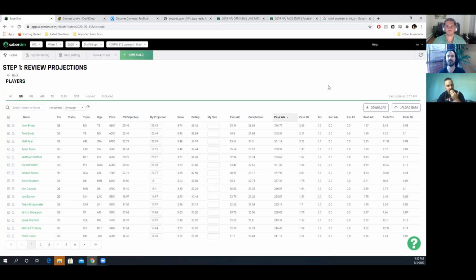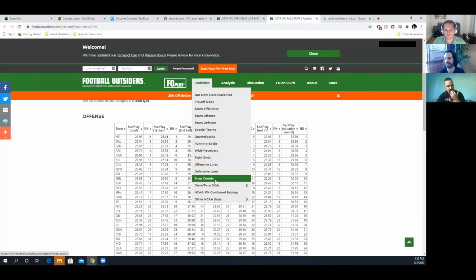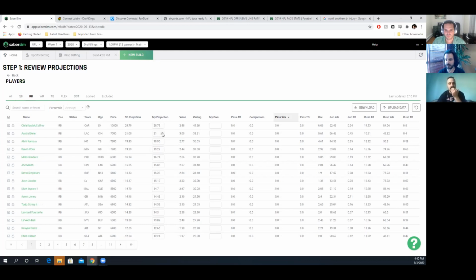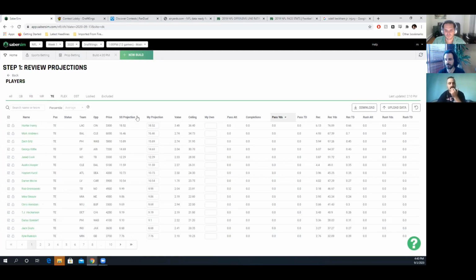And we can look at some free tools to see if this is not as strong of a play as it seems. I think in general, if you look at Football Outsiders, they have these great pace stats, and you can see that the Chargers are actually the slowest paced team in the league, and they do not have a coaching change. That says to me that Tyrod Taylor probably is going to be one of the slowest paced QBs in the league. And for me, that says, okay, I don't think he's going to do as well as SaberSim suggests in the passing game. So I'm going to lower him. I'm going to lower Austin Ekeler a little bit. I'm going to lower Keenan Allen a bit. And I'm going to lower Hunter Henry a little bit because I feel like we're over-projecting this passing game.